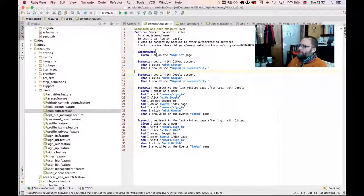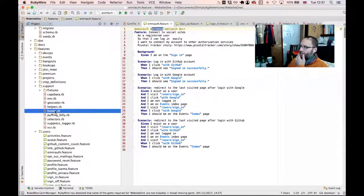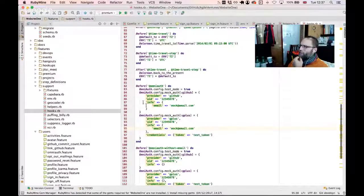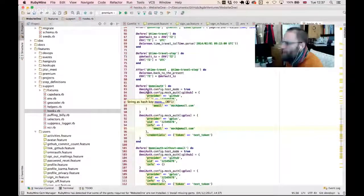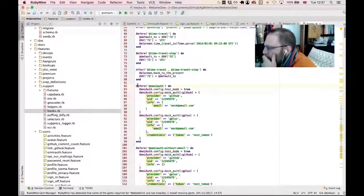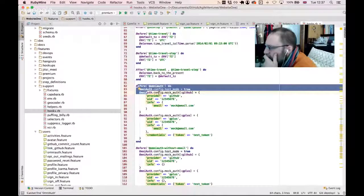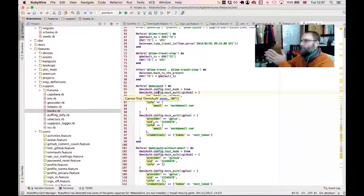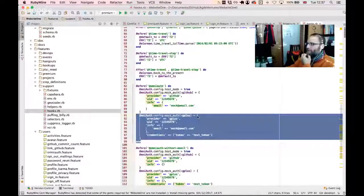But we see here that we've got OmniAuth and Silence OmniAuth as two hooks on here. So if we go and look in the hooks directory, we can see that we've got OmniAuth, and that seems fair enough. This is the standard mocking system that allows us to simulate an OmniAuth login without actually going out to a third party. And that's what the OmniAuth folks recommend, so that's fair enough.